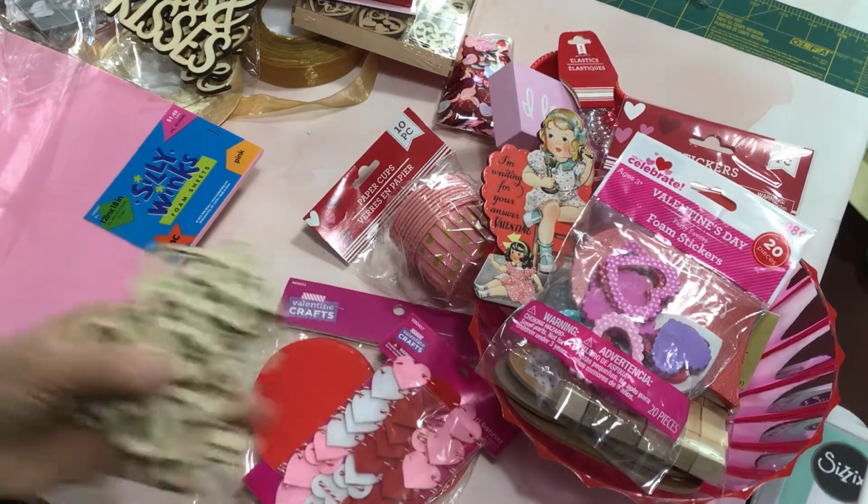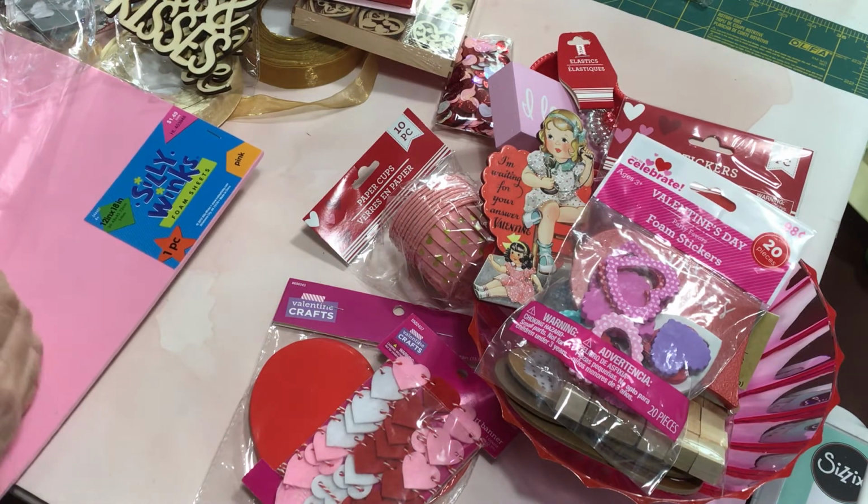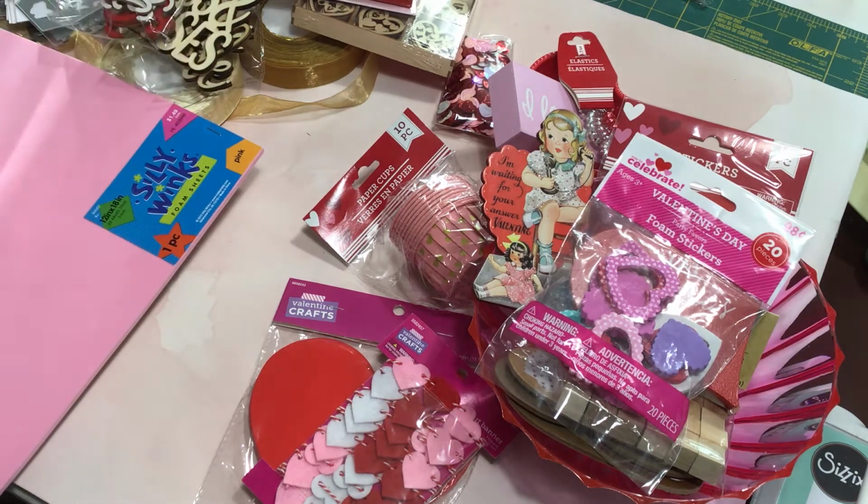Sentiments are, you know, only recently I've been noticing these coming out in the craft stores. So it's nice to have not only some shapes to work with, but these sentiments as well to put in with your swaps and on the fronts of albums and things like that.